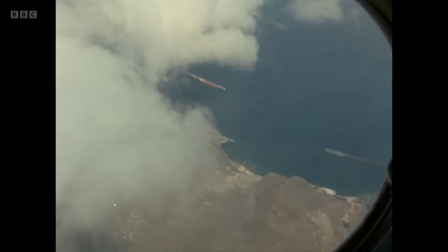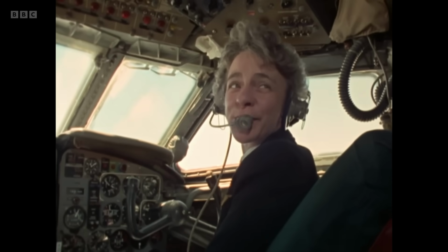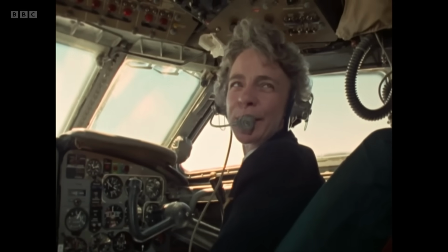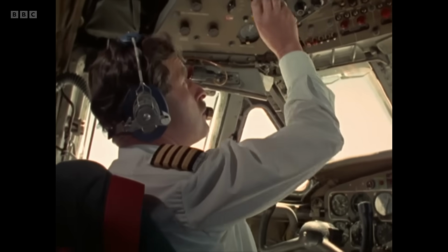Why did you want to be a pilot? Oh, I'd always wanted to fly ever since I was 8 years old, when we lived near Croydon Airport, and I used to watch the planes coming into land over our woods.